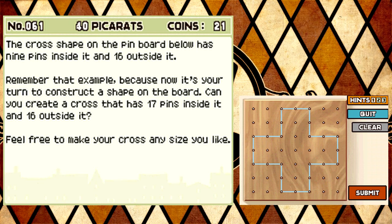Do I have to make the cross along the pins? Or can I literally just draw it anywhere? Can I draw it? I do have to make it along the pins. Well, that changes things. 17 inside it and 16 outside of it. Oh my god. Okay, but what if I did something like that?